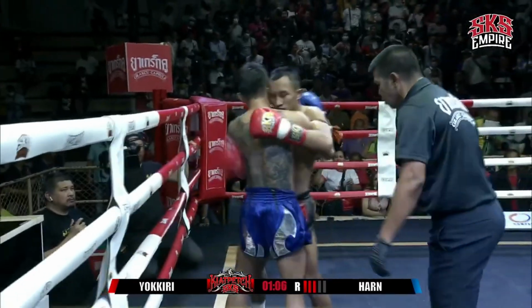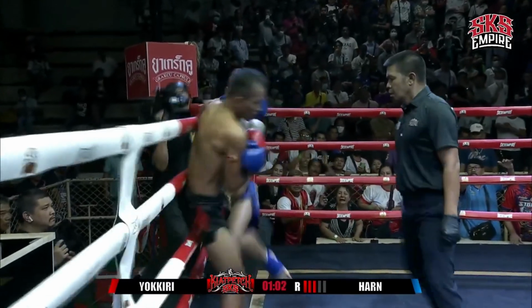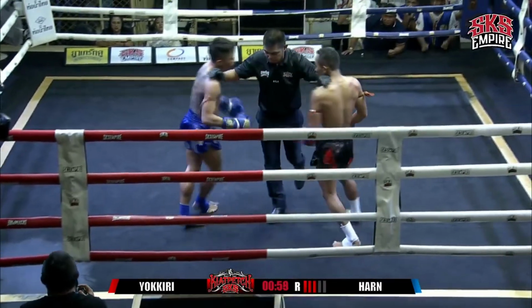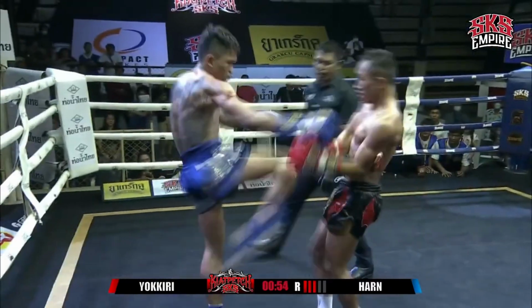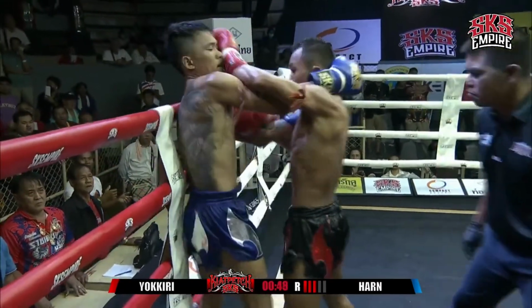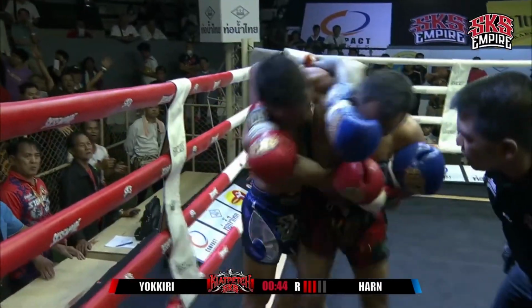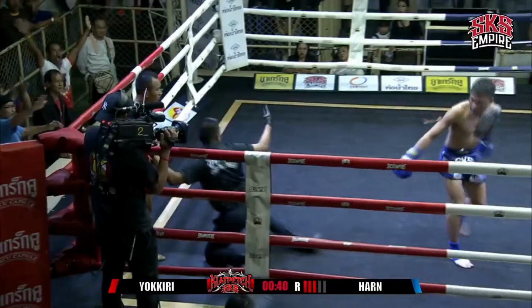The referee looking very closely, but there are some stabbing knees by Yokkiri to the solar plexus of Harn. Breaking the frame of Harn. Beautiful work there by Yokkiri in the red. On the forward march again, Petbunchu style, walk him down, try and break him with the knees, breaks the frame again, pushes against the head, follows up, wrenching the neck down, stabbing those side knees in. Great sweep there by Yokkiri.